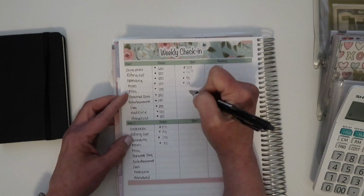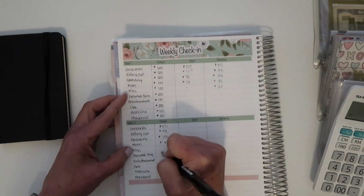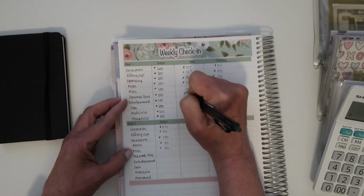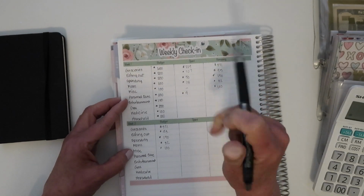And then miscellaneous, I did not spend anything, but again, this might end up going to offset the eating out. Personal care, I did spend $96. I had a manicure and a pedicure.